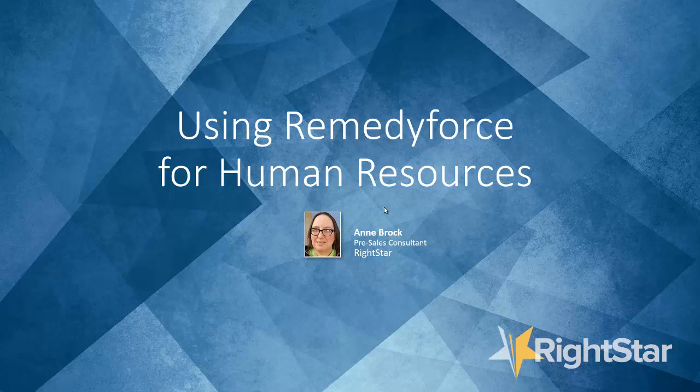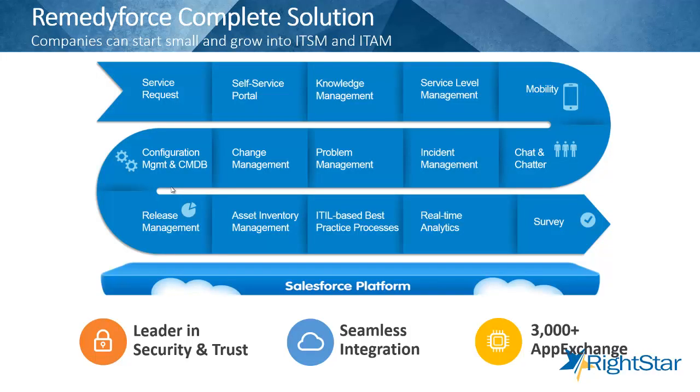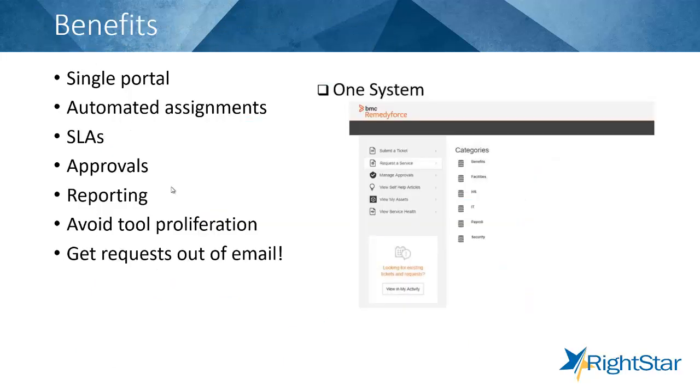I'm with RightStar Systems, and today we're going to talk about using Remedyforce for an HR department. As many of you know, Remedyforce is often brought into an organization in the IT department, but many of our customers also then expand to other departments, such as human resources. And why do they do this?